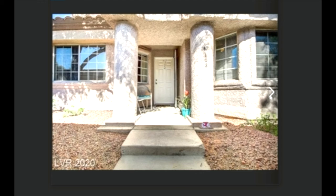So what do you think? You think a condo like that is something that you'd be interested in? Drop me a comment. Let me know. Does that seem like good value to you? I think it's pretty good value myself. All right, let's continue on with the tour.